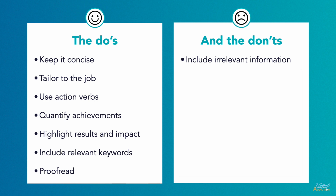Exclude irrelevant details that do not contribute to your qualifications for the job. For example, omit outdated work experience, unrelated hobbies, or personal information such as marital status or religious affiliations. Avoid using cliches, generic phrases, or buzzwords that lack substance. Instead, provide specific and concrete examples that demonstrate your skills and achievements.